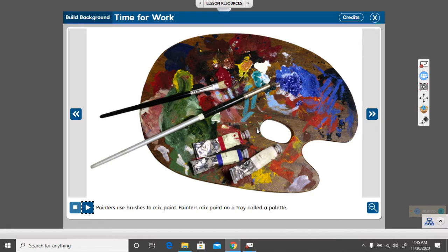Now, we're not talking about people who paint buildings or houses or cars. This is more for people who paint pictures. So they paint small things like pictures, not houses. If you're painting a house, you wouldn't mix it on a small palette. You'd use something else.